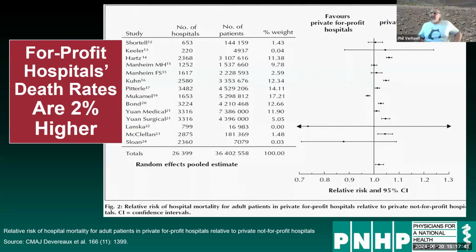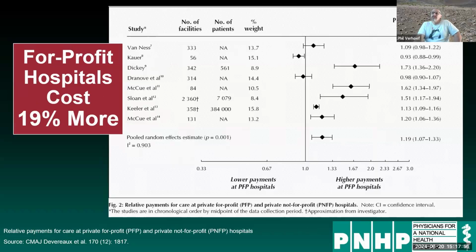For-profit hospitals also have higher death rates. Again, this is another pooled meta-analysis. This one's actually pretty old, and basically showed that for-profit hospitals, you're more likely to die at one. So they cost more. This is perhaps not surprising when their reason for functioning is to make money for shareholders. They're, again, going to optimize revenue. That means that more money is going to flow through them. They are going to end up being more expensive. There'll be more payments to those hospitals compared to the not-for-profit hospitals.